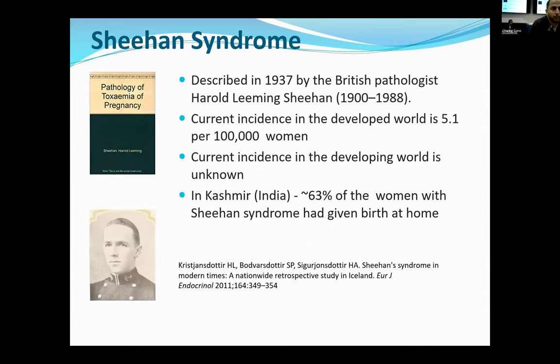Sheehan syndrome was described in 1937 by the British pathologist Harold Leeming Sheehan. Current incidence in the developed world is 5.1 per 100,000 women. Current incidence in the developing world is unknown. In Kashmir, India, 63% of the women with Sheehan syndrome had given birth at home.